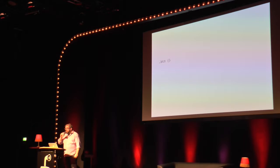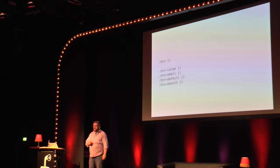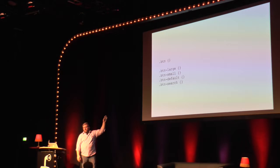Other naming conventions: come up with a module name, like a button. But you might have large buttons, small buttons, default buttons, search buttons. And you'll notice that the naming convention that I've used here is that every single button starts with the same name, right? Button hyphen whatever. And this is what I mean by naming convention clarifies intent, because I've associated these things as all belonging to the same thing. And that's important.